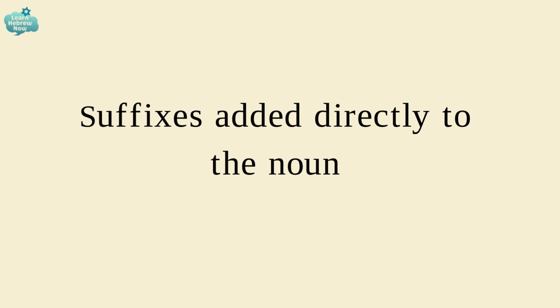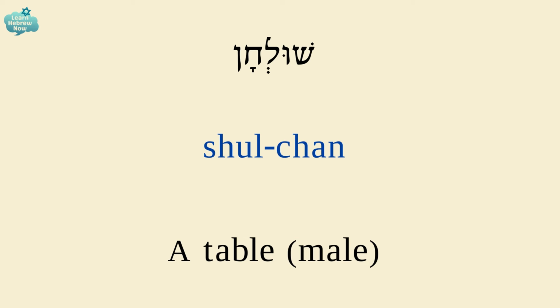Now, we will learn how to use the suffixes to express possession. The suffix method changes based on the gender and the number of the noun being possessed, as well as the person possessing it. The word shulchan means a table. Shulchan. And it is masculine. We will use the word shulchan to represent all the masculine nouns.